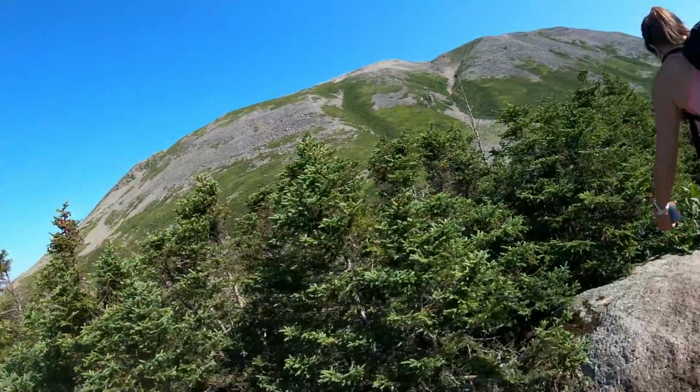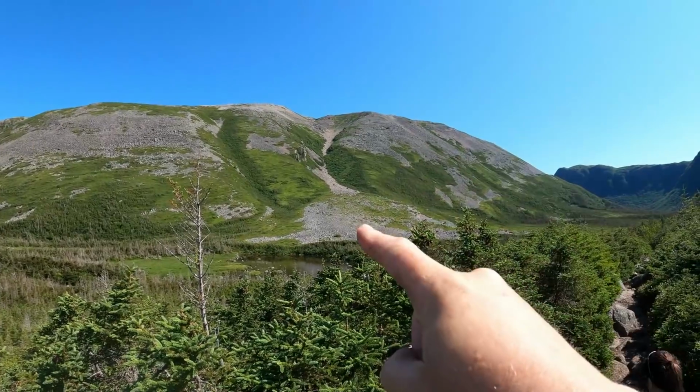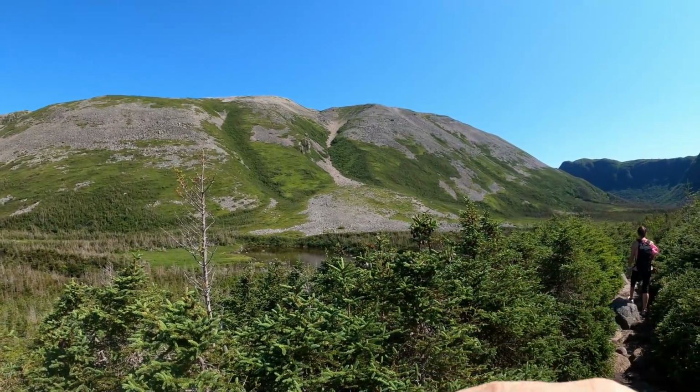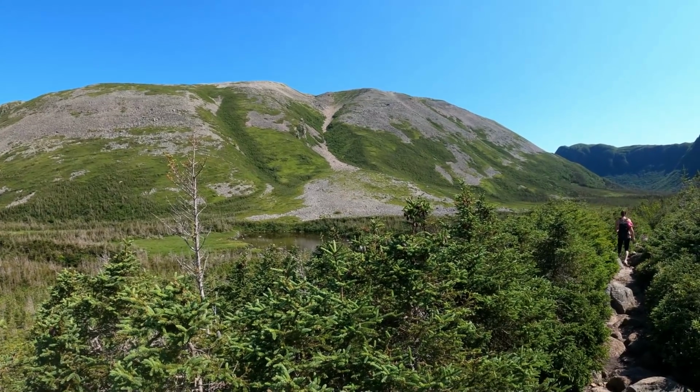Okay, I better look at where we have to go here. Up to this notch here. Apparently it gives you false hope. When you start going up, you think you're at the top, and you get up to another place and you think you're at the top. So I'm glad the guys from Parks Canada told us.